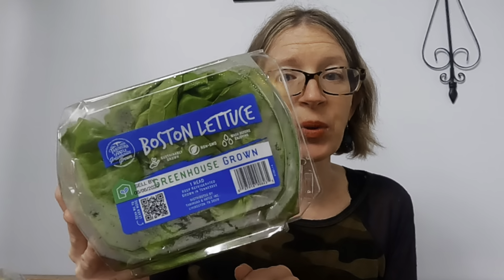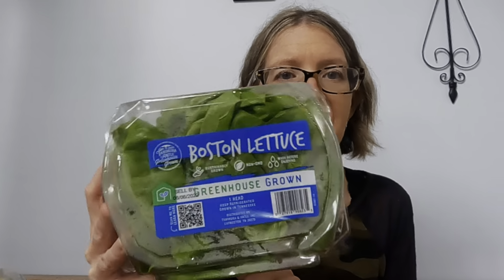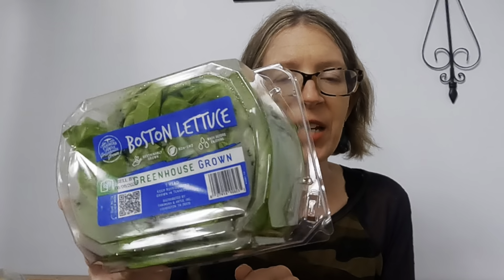This lettuce is really good, and it's just really easy to pull. Even for tacos, you can just make your own. Instead of buying the bagged shredded lettuce, which is more expensive, you can just pull leaves off of this and shred it up, and it's really, really good.